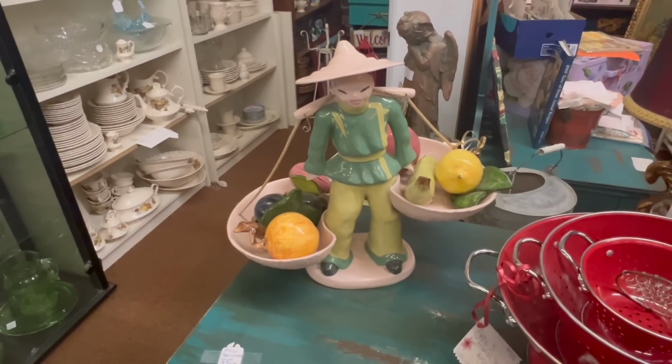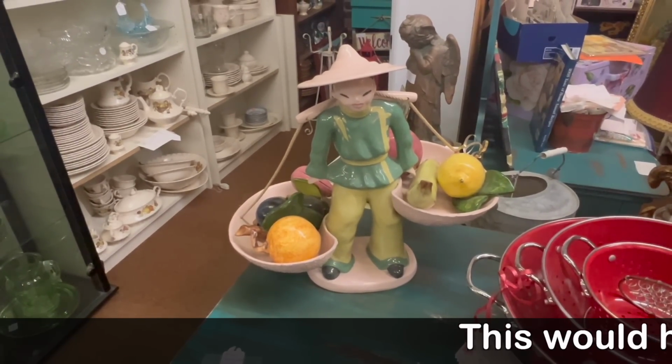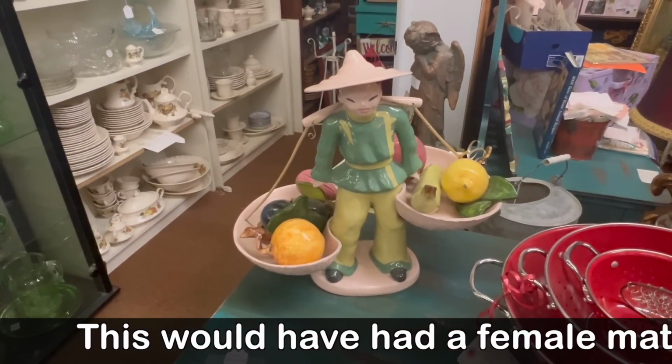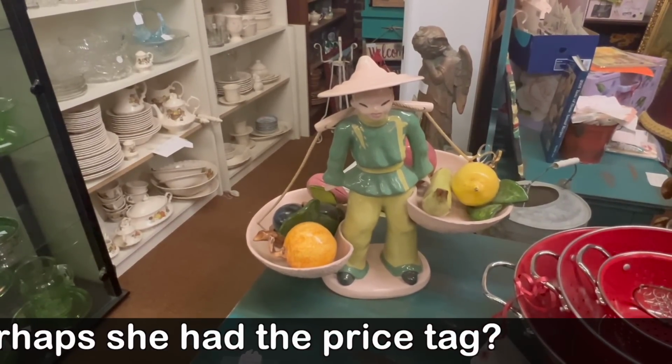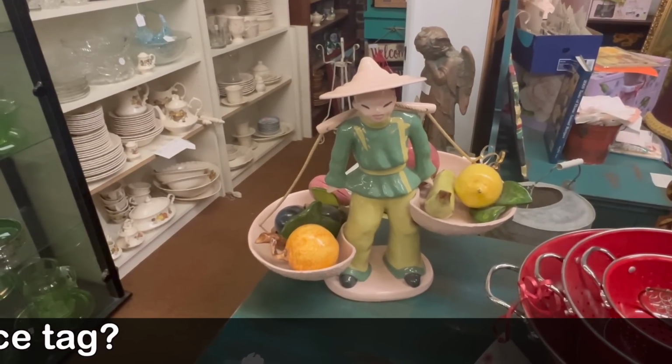The detail in the face is a little more simple than a Hedi Schoop piece would be, and that's how I recognize it. It has all the original strings. It doesn't seem to have any damage. I don't see a price on it, though.